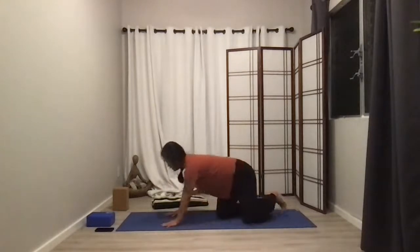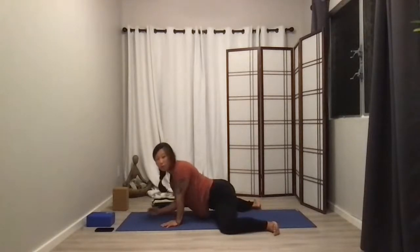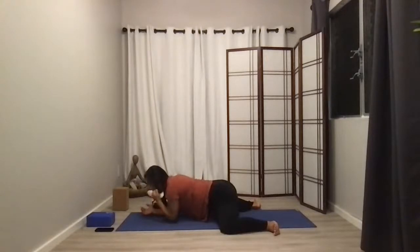So in this position, either here or here, you can begin to lower yourself down to the forearms. Remember, the weight is mostly in the hands and forearms at this point. You'll feel the stretch in the inner thighs. Stay here to breathe. It might be very intense, so only go as far as feels comfortable for you. Stay here to breathe for 5, 4, 3, 2, and 1.